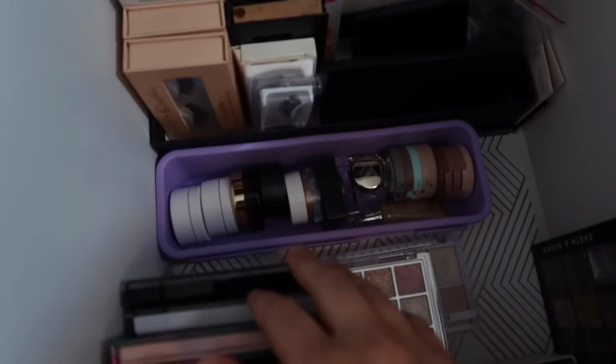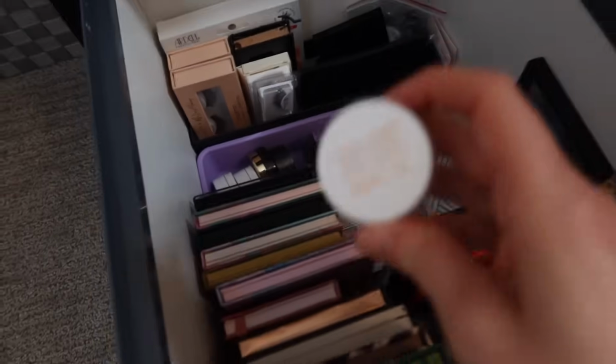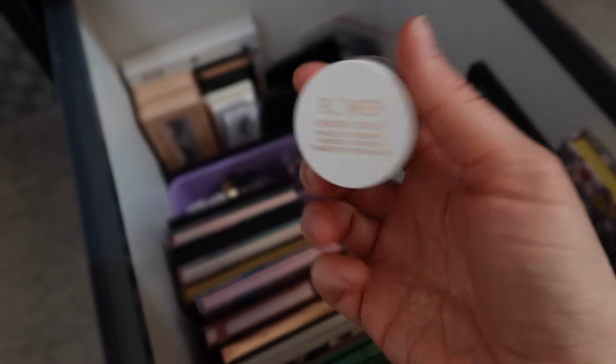Let's do one that I haven't used in a little while, but that I love. This is the Flower Beauty Chrome Crush pressed pigment in the shade Quartz.